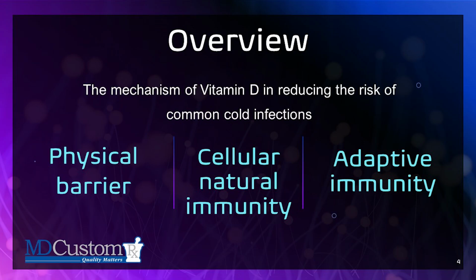Okay, the overview of vitamin D. We're going to be discussing for the next 4 to 5 minutes here the physical barrier improvement with vitamin D, cellular natural immunity, and adaptive immunity. So let's get into each one of these topics.